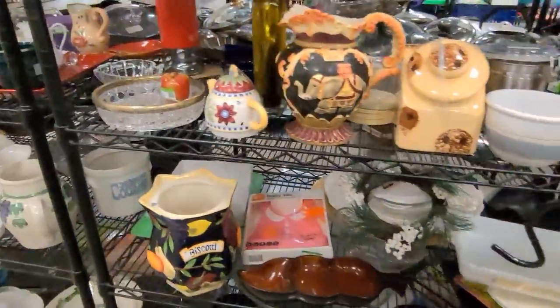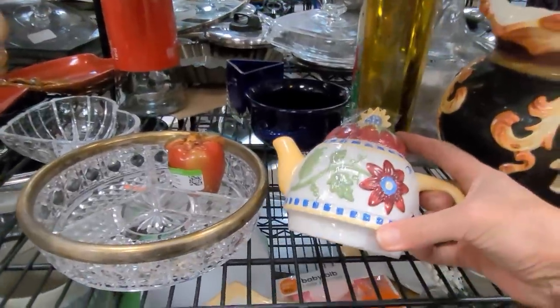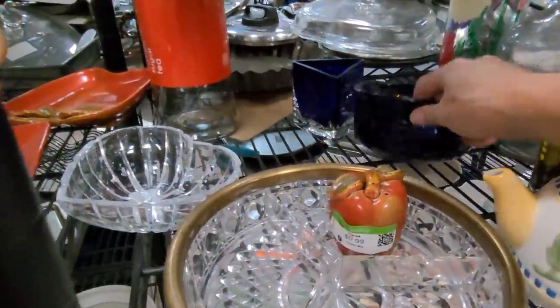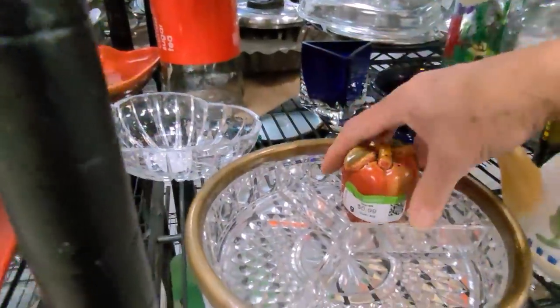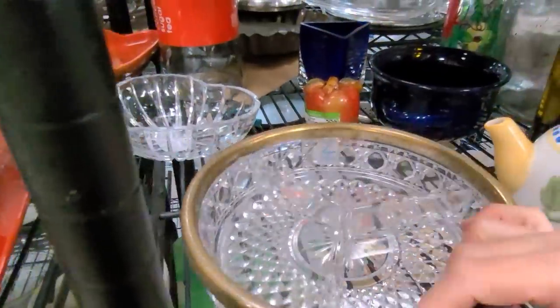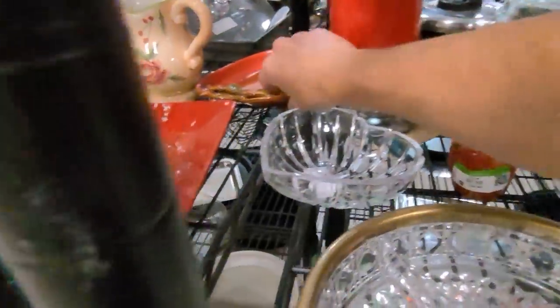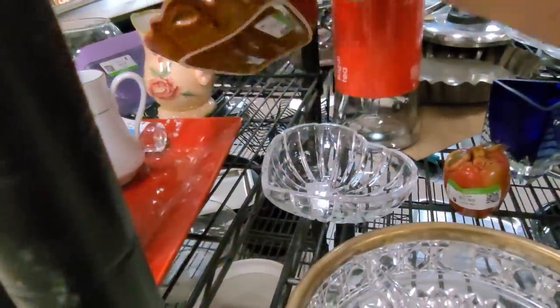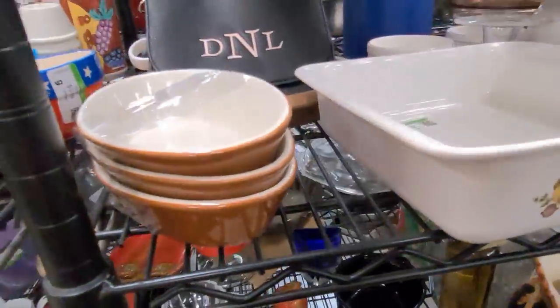That's excellent. I'm so excited when I find a match for a salt shaker. This guy is missing its cup. It's an individual teapot. Let's look at this. Looks like that matches the apple back here. Not marked. I can tell by the weight that it's not ever such good quality.